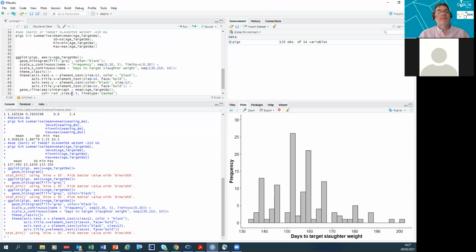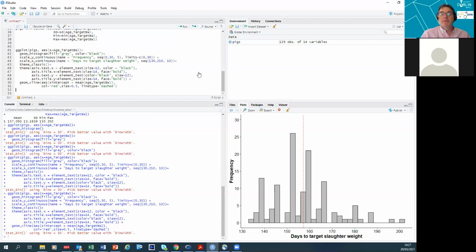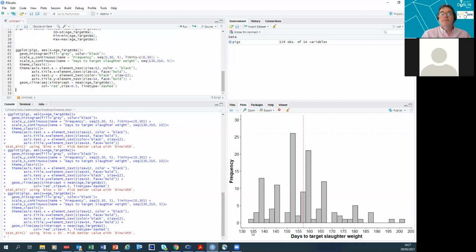And when I run this, it's very simple now to see the range. So from that here, actually I can make this one nicer. I can put this one by 5. So I can see now the actual range. Starting at 135 days up to around 202 with a mean of 157, all in a single graph.